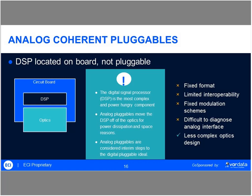Analog, what people do with analog is they take the digital signal processor, the digital part of this, and they pull it out of the pluggable optics and they put it on the circuit board. There's some real good reasons to do that. The digital signal processor is generally the most complex and power-hungry part of these optics. So by pulling them off the optics and putting them on the circuit board, you get rid of a lot of heat, you get rid of a lot of complexity, and you can make the optics generally smaller. So there's some great reasons to do that, and you see a lot of vendors who have done that as we've moved up in speed.